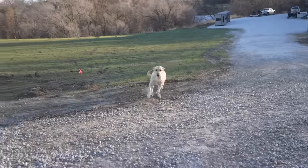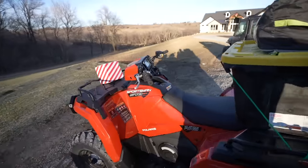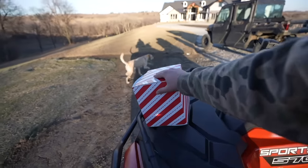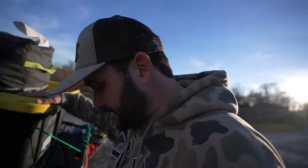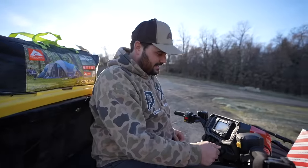Come here, Lucy! Come on, Lucy! You want to ride in the four wheeler with me or what? Right now she's gonna fall off. All right, so she's getting in the mule with the boys. I've got everything loaded up, including our most important thing, the old beefcake jerky holiday box. Get on this old four wheeler, dude. I don't really want to give this away, to be honest. Hopefully somebody picks the $5,000.